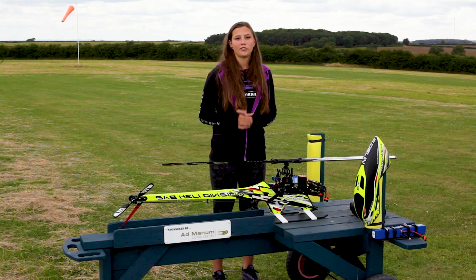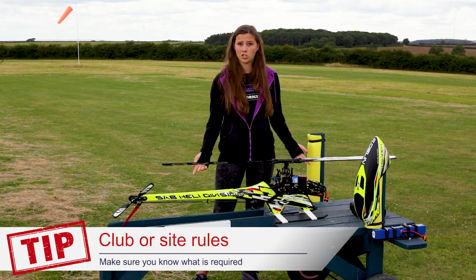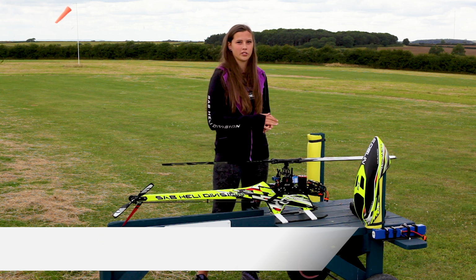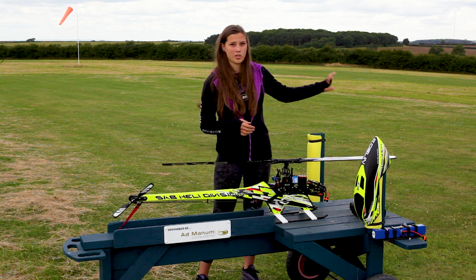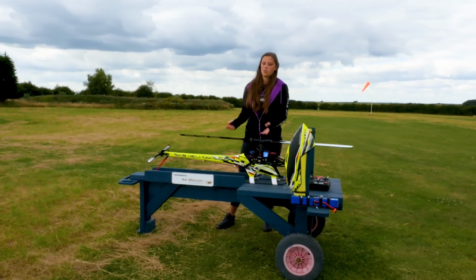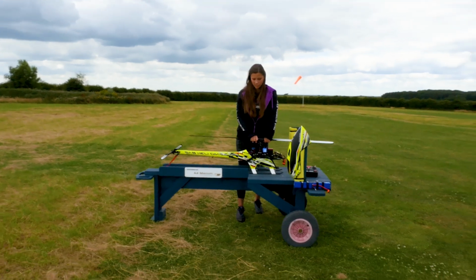Okay, so when you first get to the field, you've got to find the person in charge, ask them for the site rules, how high you can fly, any areas that you can't fly, where the pit area is, where you plug in and where you go and fly, and then also if they have a pegboard. And then once you've done that, you get your heli and do the pre-flight checks.